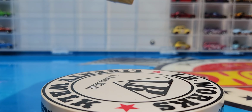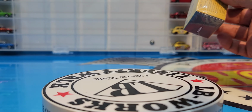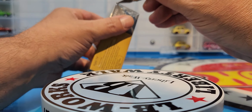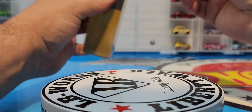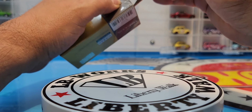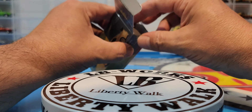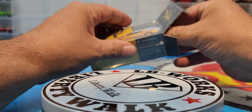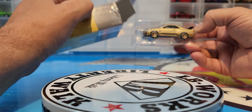Well, would you know? Let's see if we get a chase. Do we get lucky? Be kind of cool if we get the chase. And here we go. Is it gold or is it? It is gold. We did not get a chase, which is cool. It is fine. I mean, I was buying this car because of its color anyway. But it's always nice to score a chase. We know that.